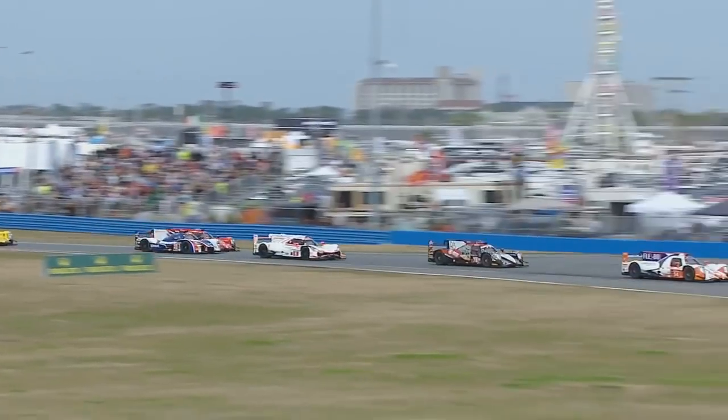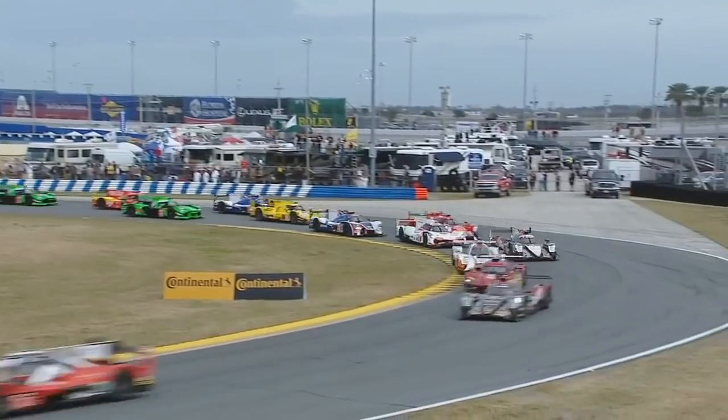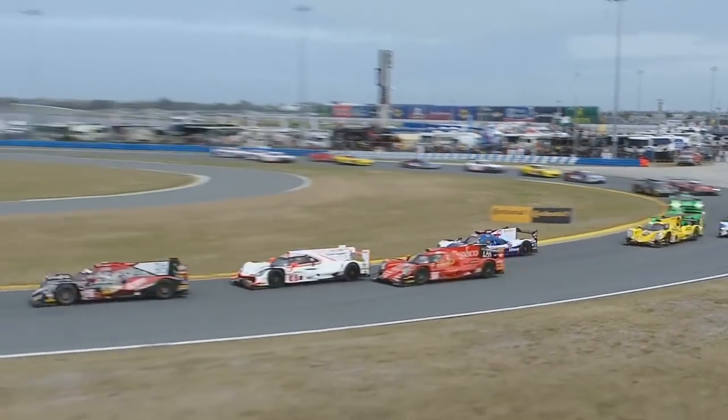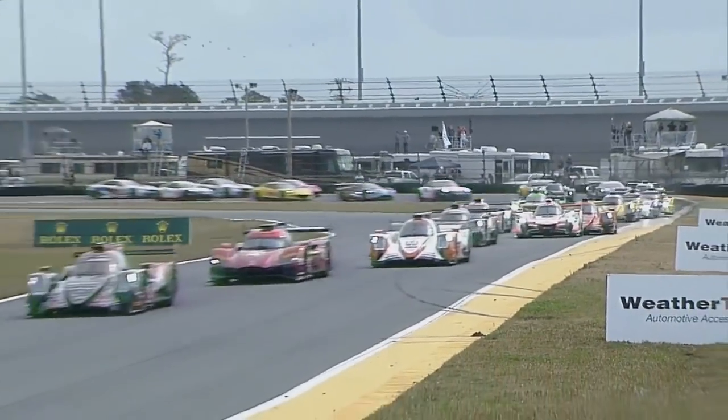Felipe Nasser, you go around the outside, he goes there. I say that is a bit brave on the opening lap of the Rolex 24. I see he's feeling confident there, Jeremy. Well, he is. He's got the tyres underneath him. And he's out to make a point too.